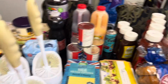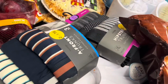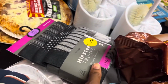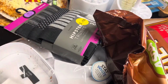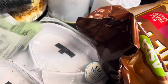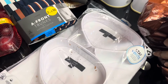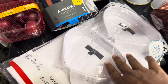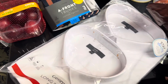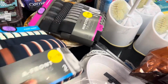Okay, and then coming down this way, I got this boxer for my big son. It's 2 for £16. And then I bought this white uniform for Precious, my daughter, for school. It's 2 in there for £16. It's the packaging that is messy. The inside is clean, but the packaging is messy. So it's 2 in there for £16, and this one too, £16 as well.